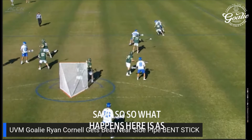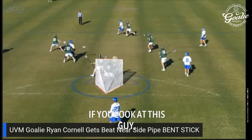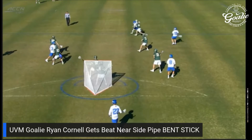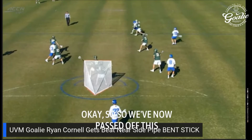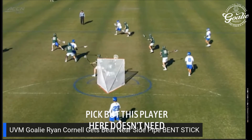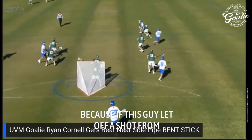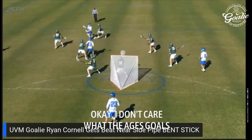So as we play this through, the ball's coming top center. If you look on the left side of the screen at this guy, this UVM defender is passing off this midfielder to this long stick. Just off the screen is Brennan O'Neill, who's got a cannon of a shot. We've now passed off this player and we're setting almost a little bit of a pick. But this player doesn't even need to be thinking about sliding, because if this guy let off a shot from here, running away from the cage, our goalie should make that save. I don't care what the age is, the goalie should be making the save.